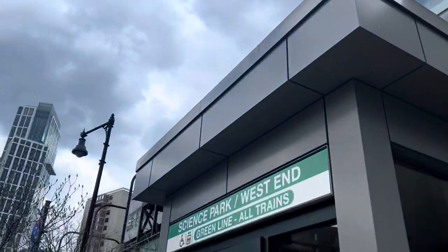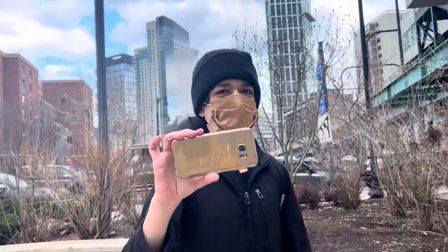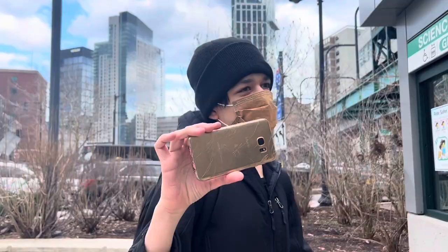I definitely think, as of right now, Union Square kind of looks simple, but it's not really that special. Science Park, same, nothing has changed. Same old. So I guess Lechmere kind of deserves a little bit more recognition here. Yeah. Nice. And what about you? I would say Lechmere too. Why? Because it looks better. And it has a few more things, a little bit.